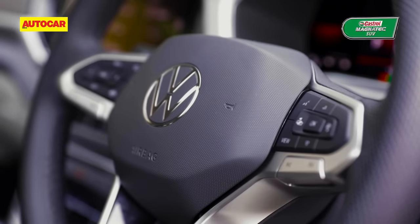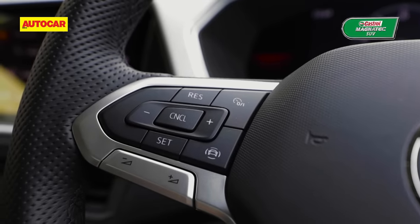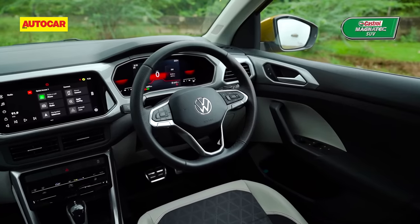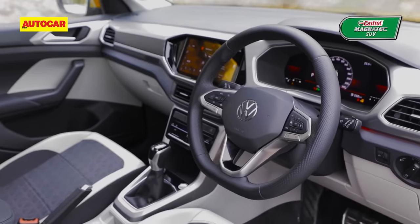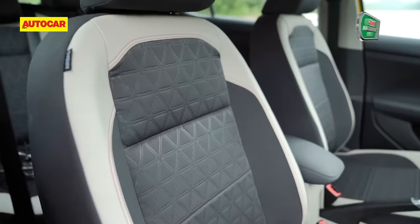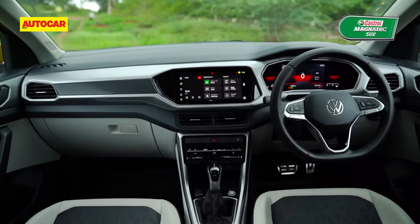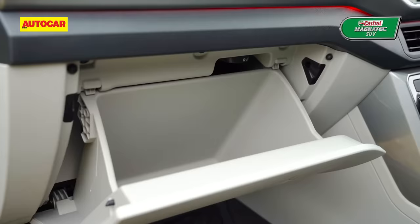There are some other highlights to talk of as well. Not only does the flat bottom steering wheel look very sporty, it also feels great to hold. There's plenty of adjustment on offer, the driving position is good, the front seats are comfortable, you're seated higher up, and there is good visibility all around.